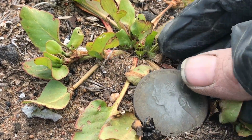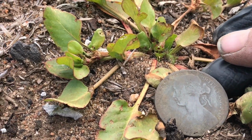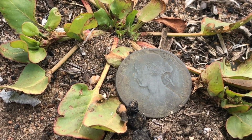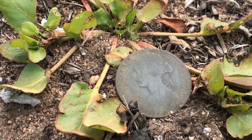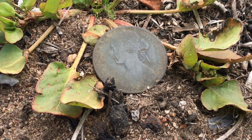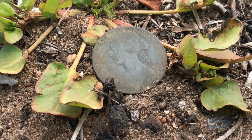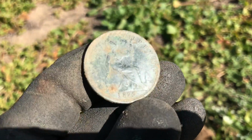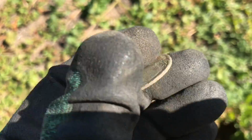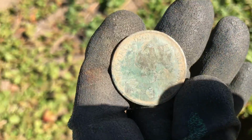She's a little bit worn, but you can see most of her facial features still here. That's actually pretty damn good. How about that for condition? 1873, and she's still in that condition. Hey guys, 1875 penny. Not too bad condition either.